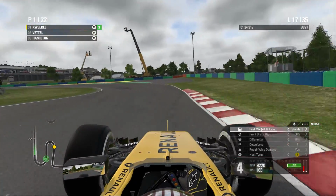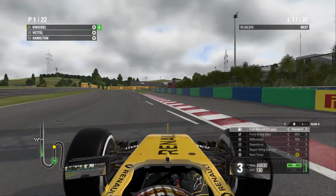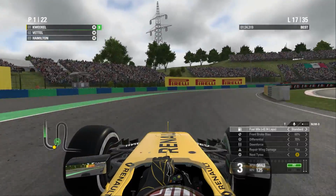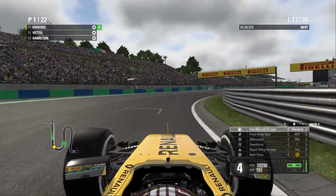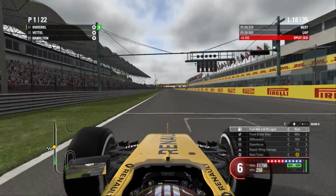The only thing we now have to be concerned about is the strategy. Are we going to do a two-stop, or are we doing that one stop? If we want to do a one stop, I would say pit lap 20, do 15 laps on the soft. That would seem quite reasonable.